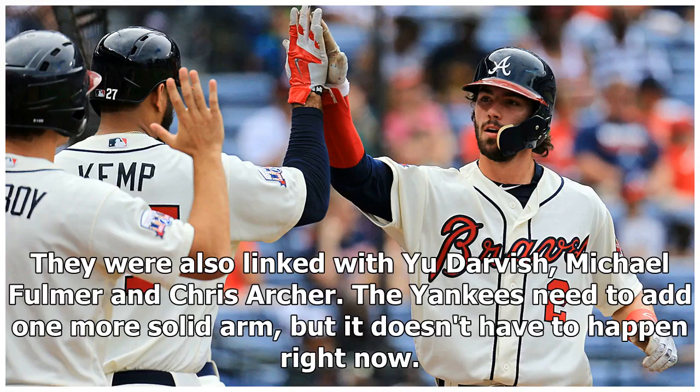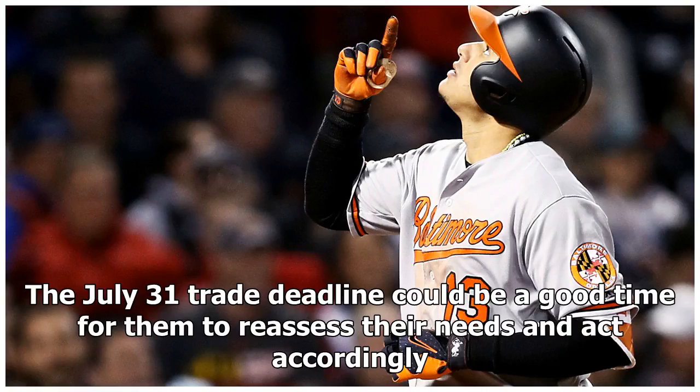They were also linked with Yu Darvish, Michael Fulmer and Chris Archer. The Yankees need to add one more solid arm, but it doesn't have to happen right now. The July 31st trade deadline could be a good time for them to reassess their needs and act accordingly.